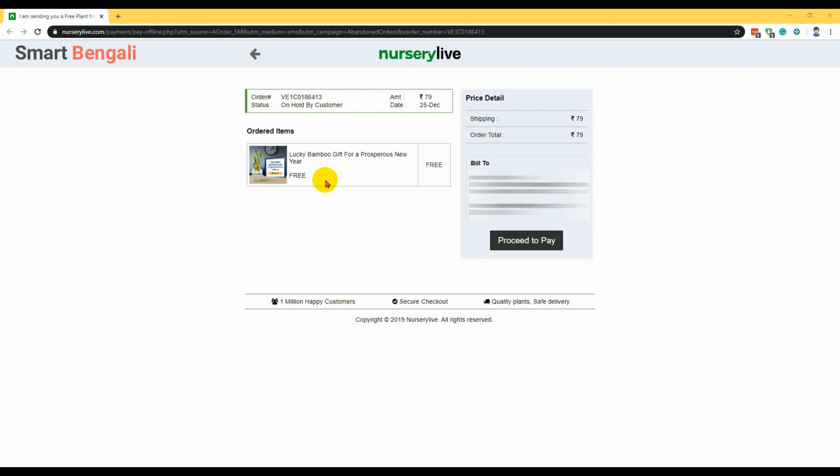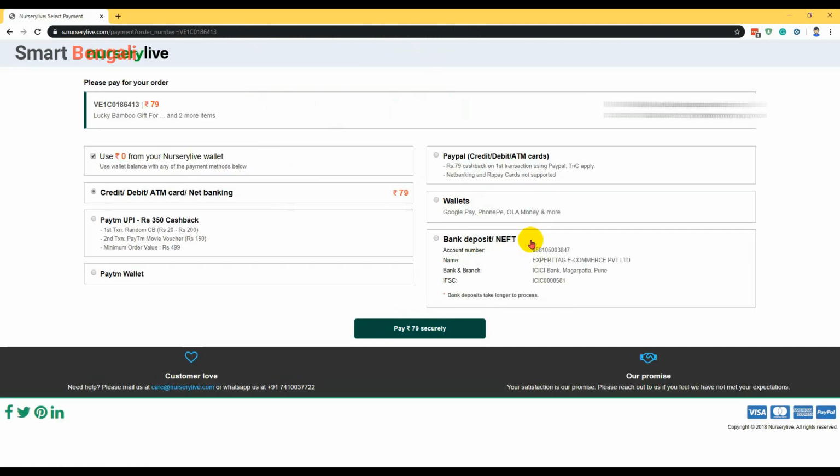₹79 is showing as the shipping charge, but if this is your first order on NurseryLive and you pay via PayPal, then you will get back that ₹79 as cashback to your PayPal wallet. Let me click on proceed to pay. Here we need to select PayPal as our payment method, and you can see that ₹79 cashback is showing.